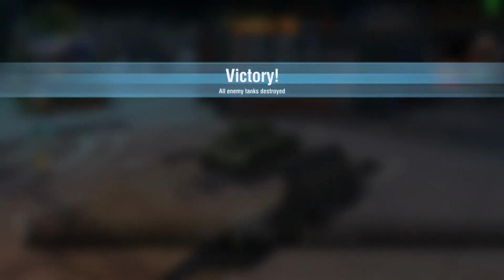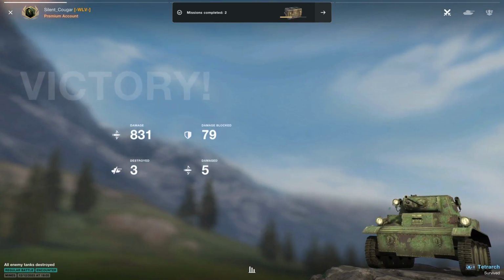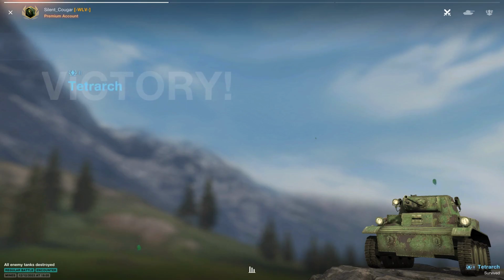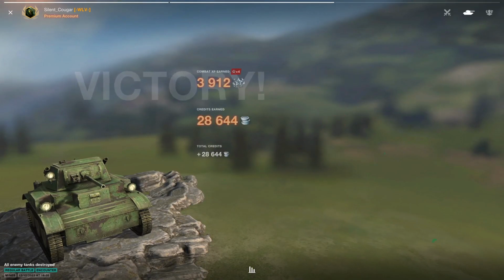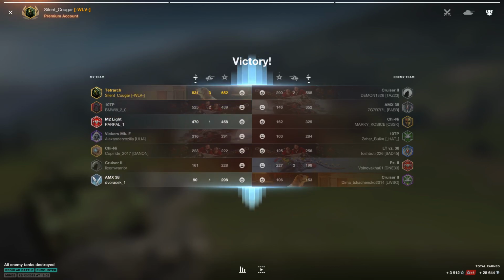Yeah, right, what did we do there? That has to be a second or a first at least. 831. Yeah, first class will do me. 5 damage, 3 destroyed. So there we have the TETRARCH. Another small, low tier rear tank that you hardly ever see. Worth playing and having some fun.